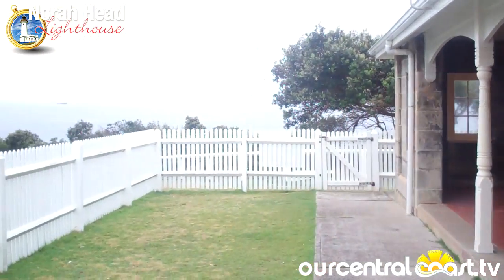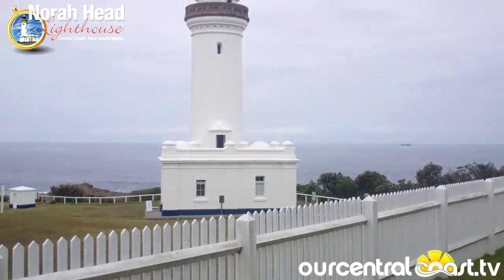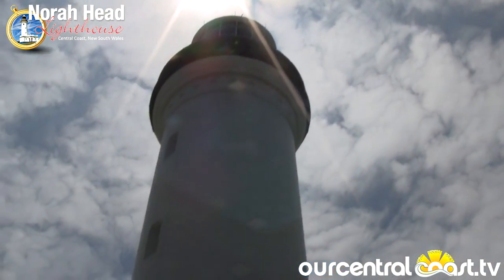My husband and I have been the caretakers here for the past 6 years, and we live here with our two children, Sophia and Brendan. Cottage 3 has this amazing view, so if you come and stay, you can relax and enjoy yourself sitting on this beautiful veranda looking at our superb lighthouse.